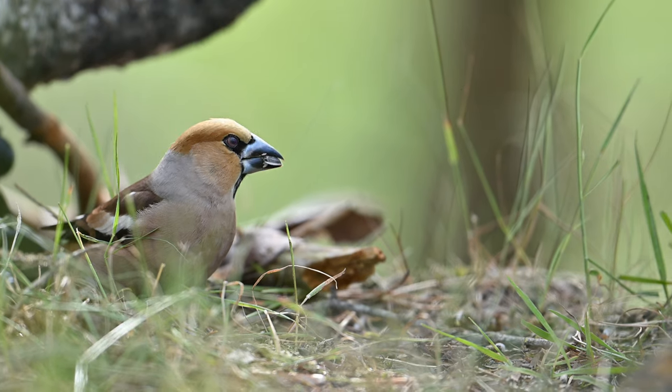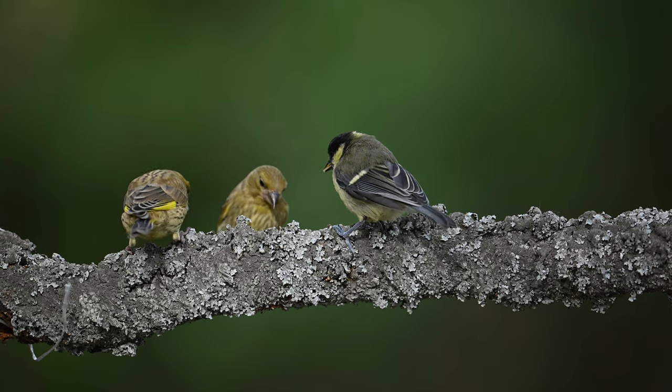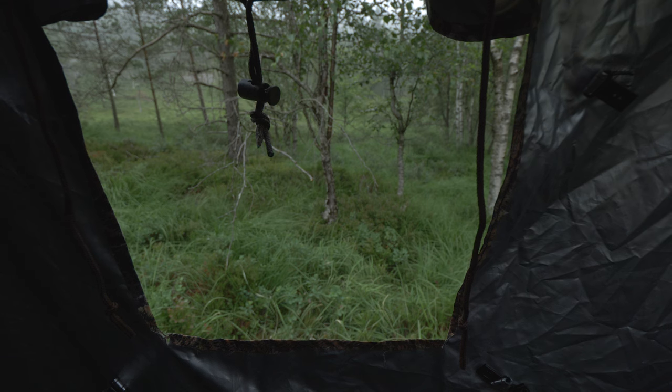in the area here. And the cool thing though is that both the siskin and the greenfinch are not willing to share their food, so they have a lot of temper and try to chase away others from where the food is. I'm trying to capture that behavior there.